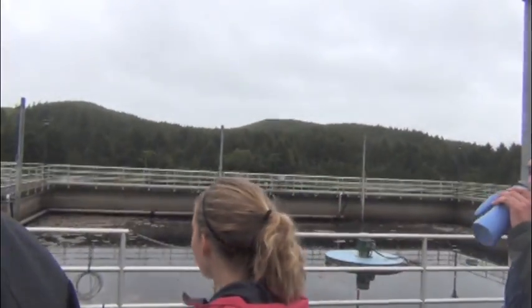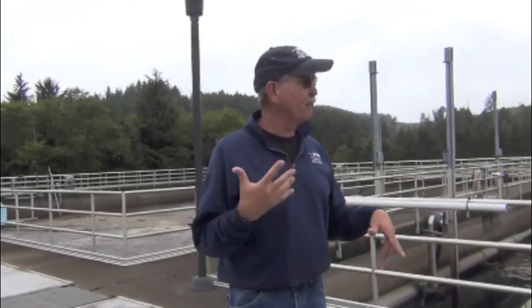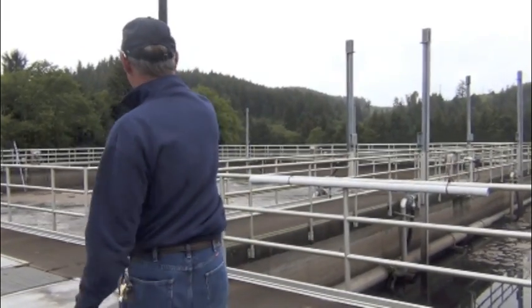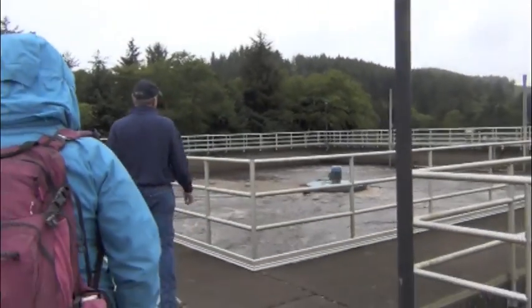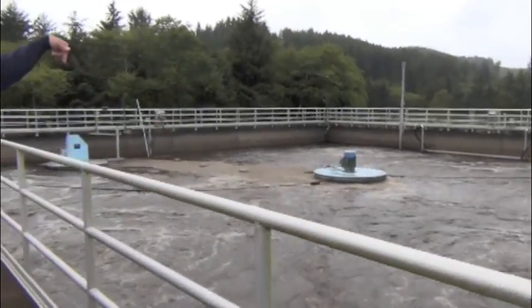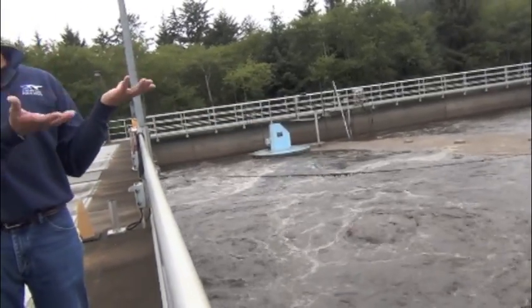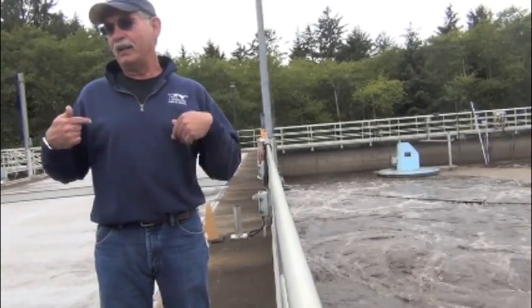Downstairs we have blowers, 75 horsepower blowers. We have 5 of them. Around the edges there are diffusers hanging down off those poles, causing the turbulence out here. That's causing aeration. The blowers feed air lines that go down to the bottom, and there's a diffuser under the water putting the air into the water to keep the bacteria alive. We want to keep them active.